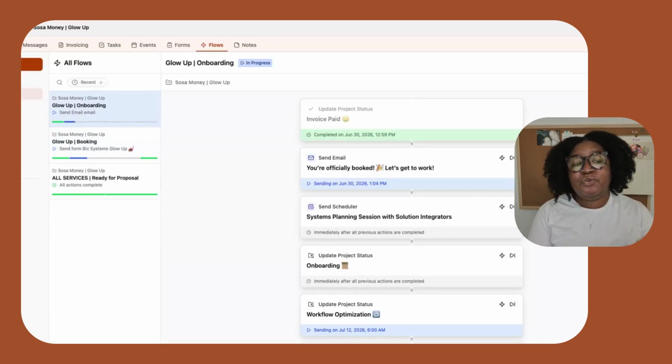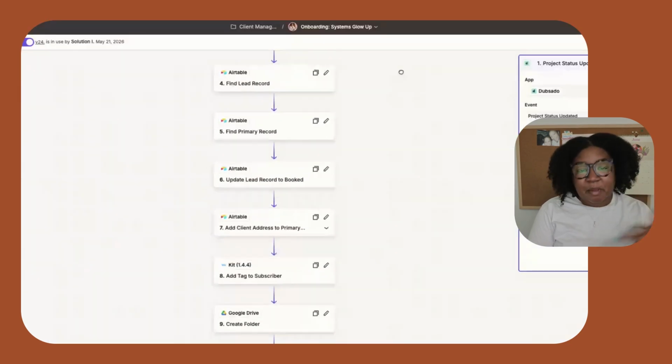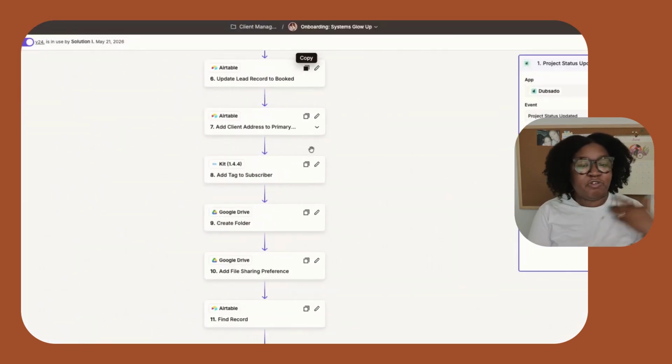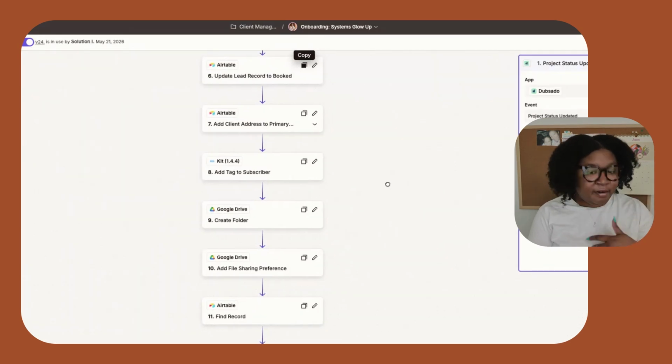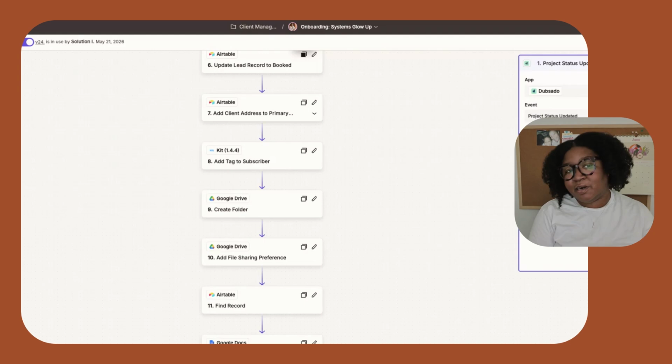Dubsado is going to move this project to invoice paid, which is important because now a whole bunch of other things are going to happen. Zapier is watching for the project to move to invoice paid so that it can go run my onboarding workflow. What my onboarding workflow is going to do is update my lead record, mark them as booked. I like to record my client's address in my Airtable base because I like to send Christmas cards, all the things. It's going to update them in Kit as a current client because I don't like to send newsletters to current clients.